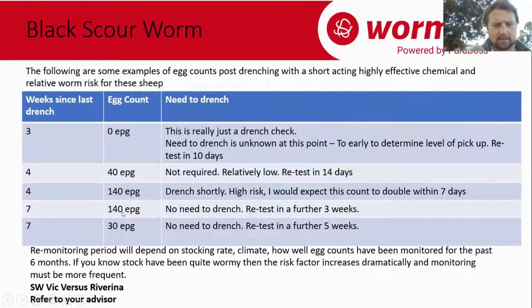The same egg count taken 7 weeks since they were drenched is a very low number of worms that animal's picked up. So I guess I'm making the point that the numbers are identical, but one's taken 4 weeks post drenching, one's taken 7. Therefore at 140, I would be saying to someone, let's retest them in 3 weeks, and I would be expecting that group of sheep to probably need drenching around about 3 weeks time. And for another number of 30 eggs per gram taken at the same time, I'd be really comfortable pushing out that retest to 5 weeks, knowing that our farm's got very low levels of contamination up until this point.